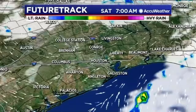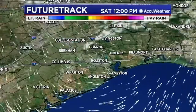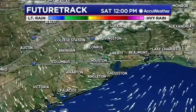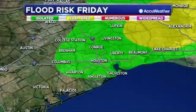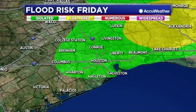But look what happens on Saturday. Looking gorgeous. We see a few wraparound clouds mid to late morning areas north of I-10, but then really a nice clear and dry forecast for you heading into the afternoon on Saturday.